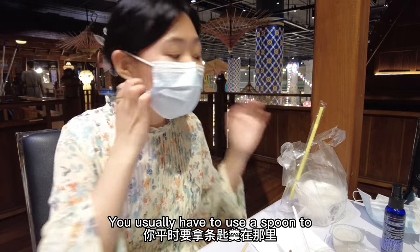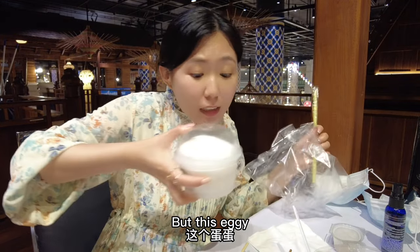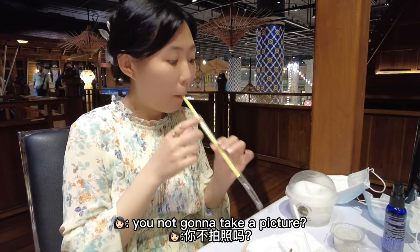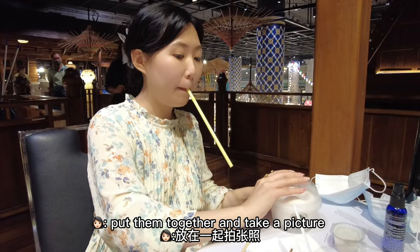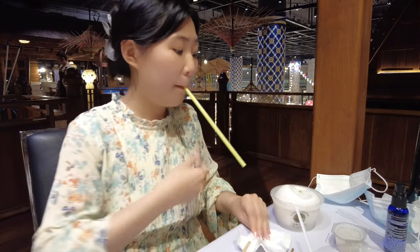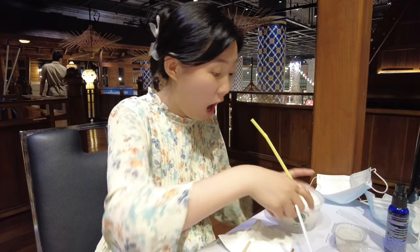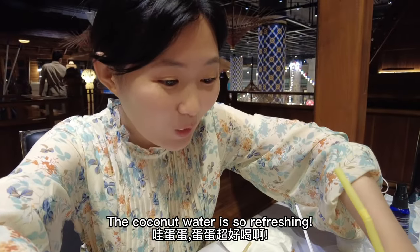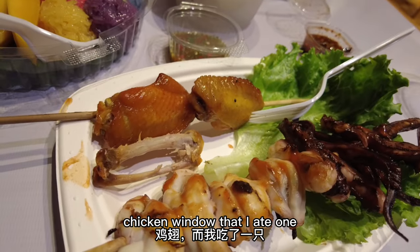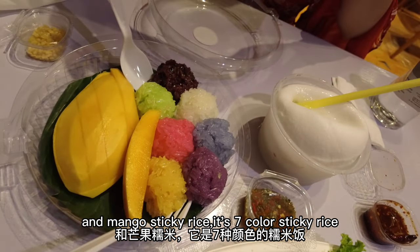Look, this egg can be eaten whole. This is the squid and the chicken wing that I ate. Coconut and sticky rice, this is 7 color sticky rice.